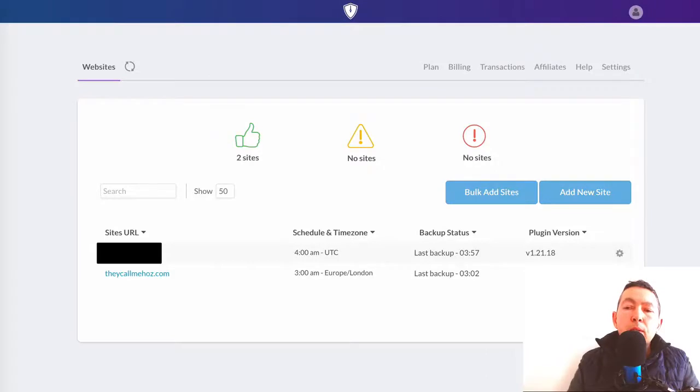To add a site, you have 2 options. You have bulk add sites and add new site. Now what I will recommend is that you take the 30-day trial, and that will enable you to test this solution and you can add up to 2 websites.